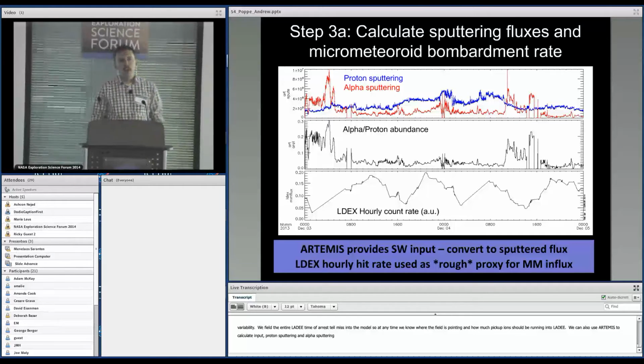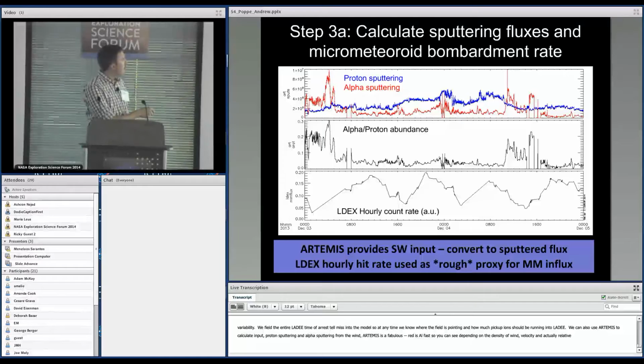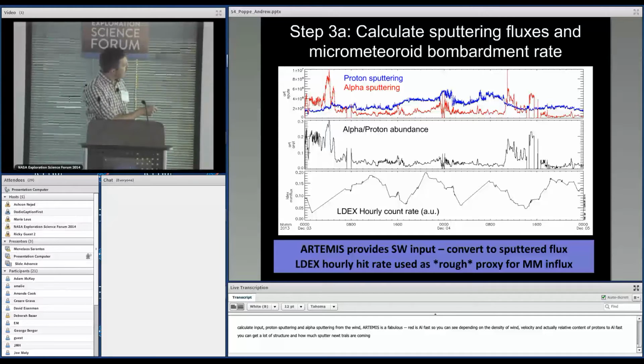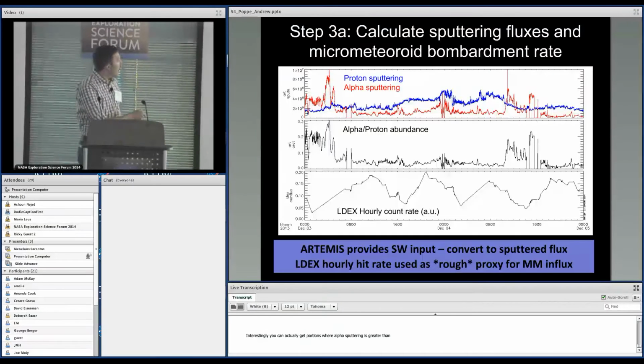ARTEMIS is a fabulous monitor of the fluxes that are hitting the moon. The blue is the protons, the red is the alpha, so you can see, depending on the density of the solar wind, the velocity, and actually the relative content of protons to alphas, you can get a lot of structure in how much sputtered neutrals are coming into the exosphere. Interestingly, you can actually get portions where the alpha sputtering is greater than the proton sputtering. But that's probably another talk.